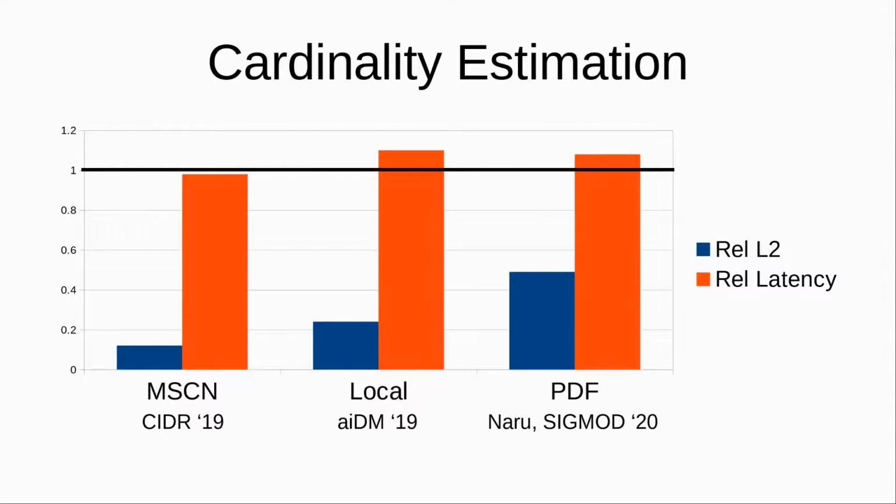And we looked at them in terms of their relative L2 scores to the Postgres estimator and their relative query latencies to the Postgres query optimizer. So the way to read this chart is that the MSCN technique, which stands for multi-set convolutional neural network, had a relative L2 score of almost 0.1. So if the Postgres L2 score was 1, then this was almost 90% lower than the Postgres score. So the estimates are way closer to the true value, right? Way closer. But the actual query latency only improved by 1 or maybe 2%. So way better estimates, only slightly better query plans.